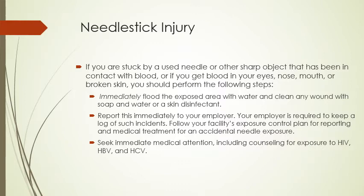Once you finish that, immediately report this to your employer or your supervisor. They are required to keep a log of incidents such as this. This is where an incident report would come into play. Then you'll have to follow your facility's exposure control plan for reporting and medical treatment for an accidental needle exposure. There's a set of standards they have in place on exactly what you need to do after this happens. You're going to need to seek immediate medical attention, including counseling for exposure to HIV, HBV, and HCV.